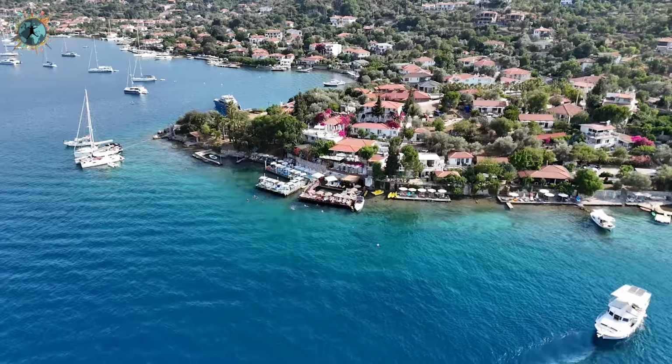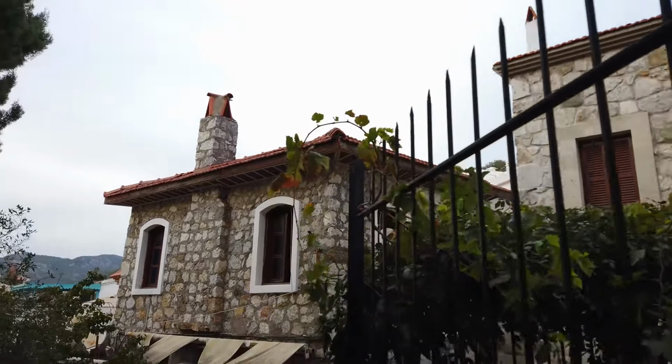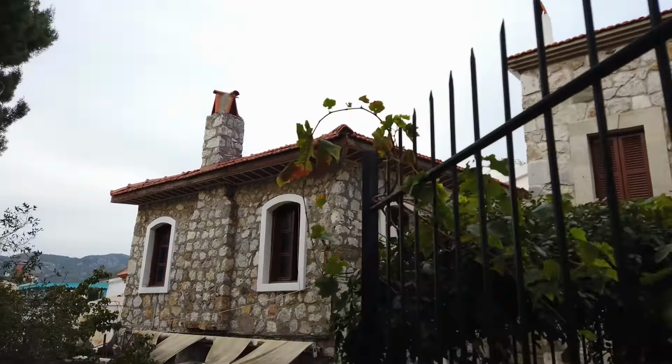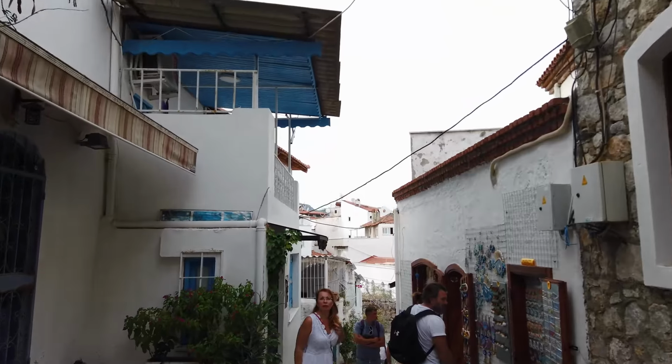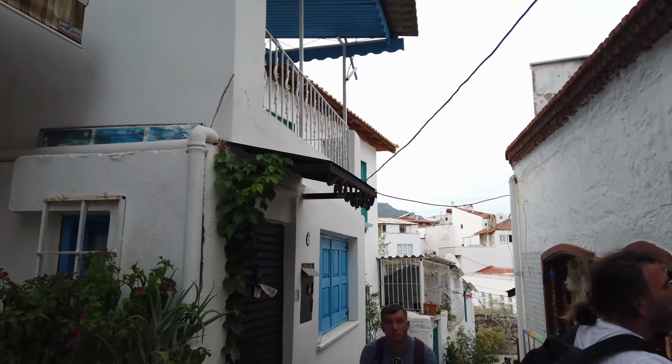Perched above the harbor, Marmaris Castle stands as the centerpiece of the historic area. Surrounded by narrow cobblestone lanes and whitewashed cottages draped in bougainvillea, this part of town feels like stepping into another era. The castle itself holds deep roots in Ottoman history. It once served as a staging ground for Sultan Süleyman the Magnificent's forces during the campaign to reclaim Rhodes.